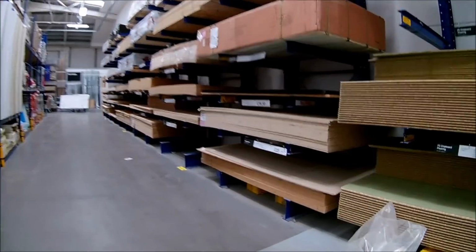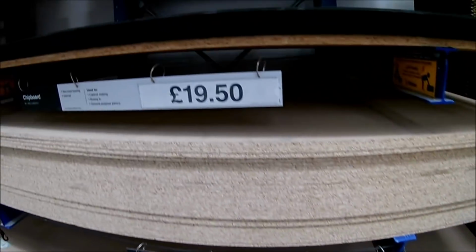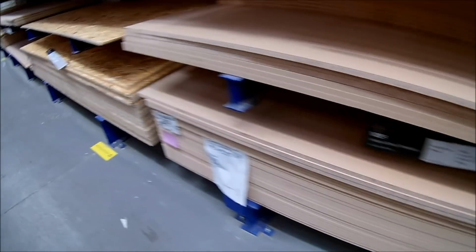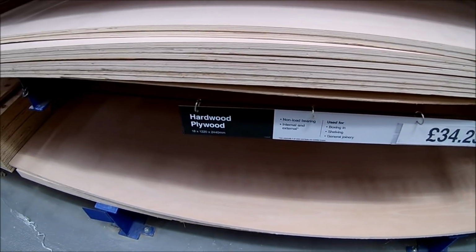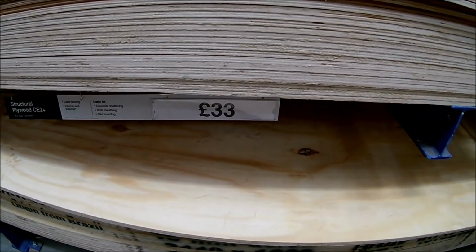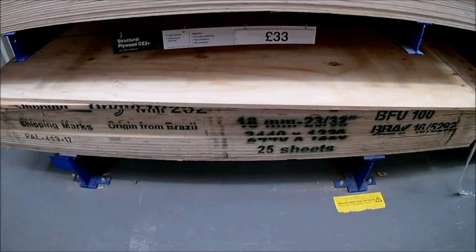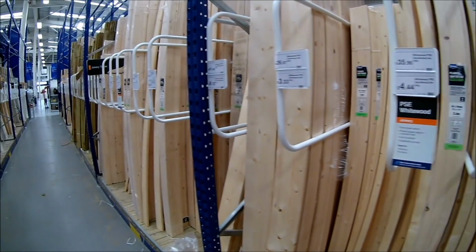So I've been to my local DIY store, and the first 8x4 sheet I come up against was 18mm chipboard, which was £23, which is around $29. The next 8x4 sheet was 3/4 ply, hardwood veneered, not a quality hardwood veneer, you still get voids in it, was £34, which is around $44. Then the last of the 8x4 sheets is constructional plywood, which is £33, which is around $42. Of course, the dollars are only the conversion rate on my phone, if that's right.